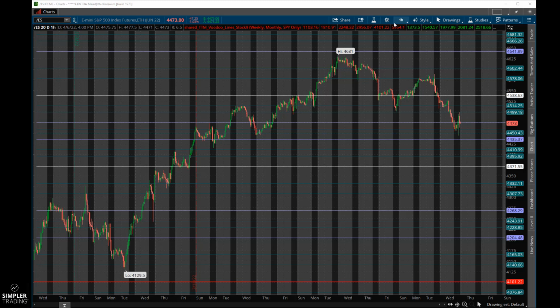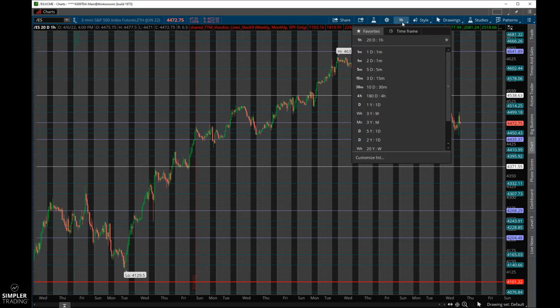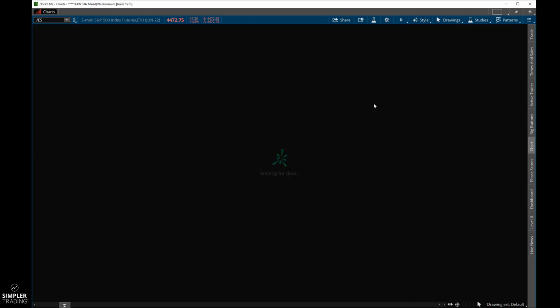My type of trading, I'm trading both sides. I'm trading range bound type moves and wide range, like 200 points on either side. And I'm primarily trading the S&P. I'm not really trying to pick stocks in this market. It's just too crazy.